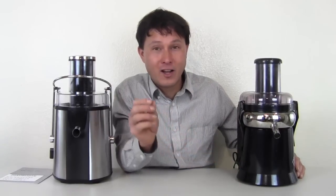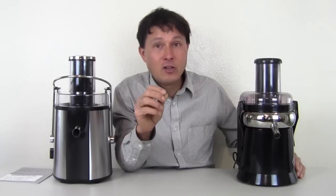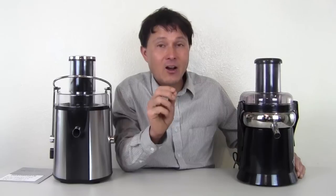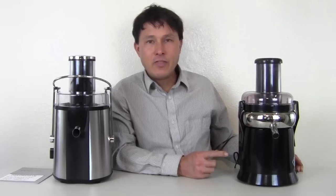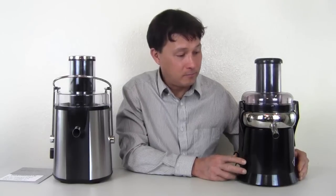So I always encourage you guys, if you can afford it, get a slow juicer. You're going to get a higher yield overall when juicing a wide variety of produce, and you're going to get a higher nutrient quality. Let's go ahead and turn this baby on. 11,000 RPM. I mean, it's definitely loud, but not too loud.